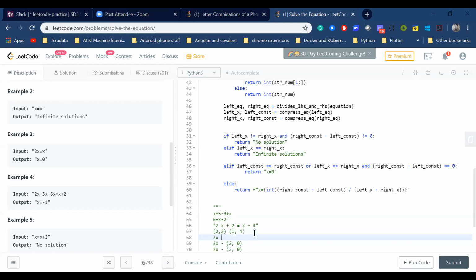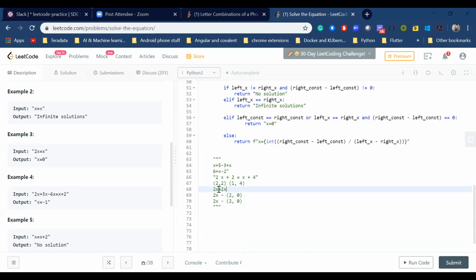I just do it like this. If 2x equals 2x, then I will split the string into 2x and 2x of left and right part, and I will get the x coefficient and constant value, which is 2,0 and 2,0. So this is left x and left constant, and the same way here the right x and right constant. Oh, so you are not moving them anywhere from right x to left x? No, he's not moving. He's just putting them individually.